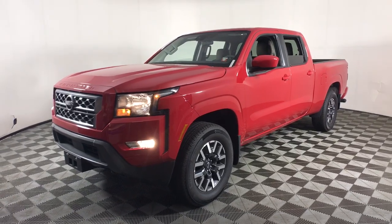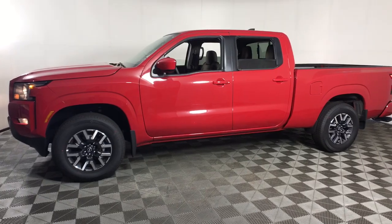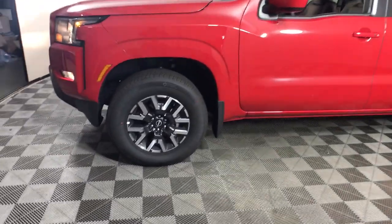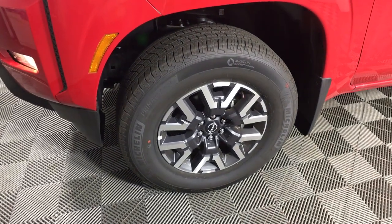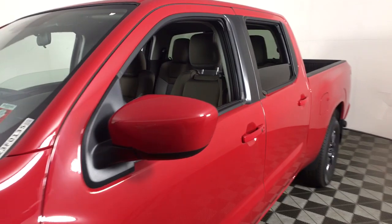Hop into the 2023 Nissan Frontier. Here's a hardworking Nissan Frontier, the midsize pickup that's durable, comfortable, and up to the task. Whether you're on the job site or hitting the trail, this rugged partner has your back.